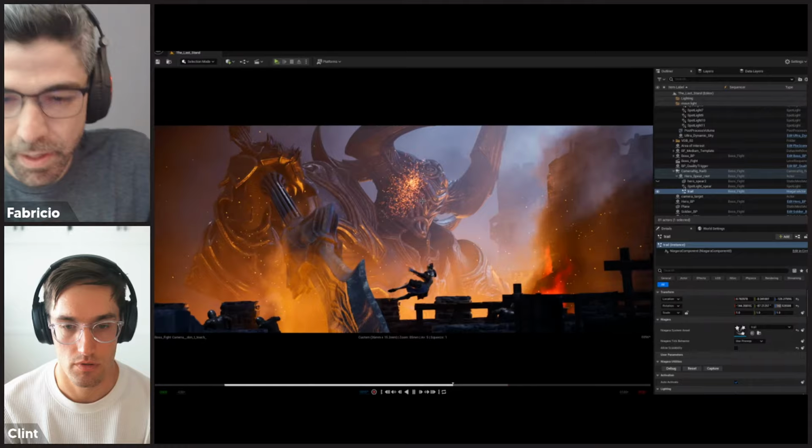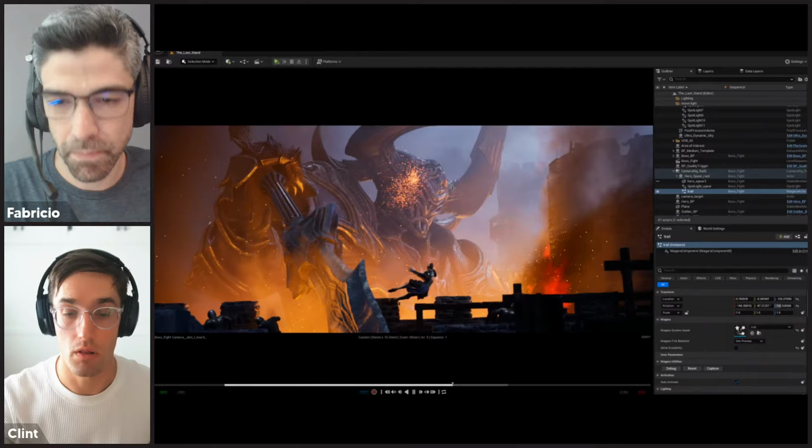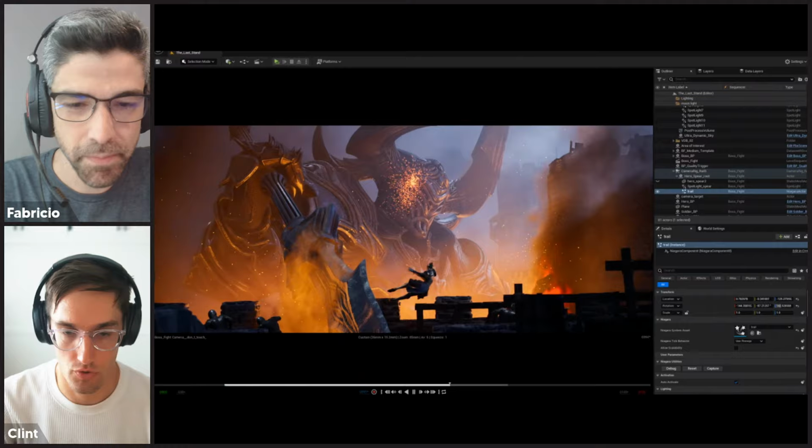No, that's really great. The particle generation as well as the trail behind it really makes the path of it readable and very clear as to what's going on, which is crucial with something like this. You don't want to miss that detail. Yeah, definitely. It is so small.